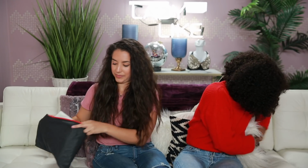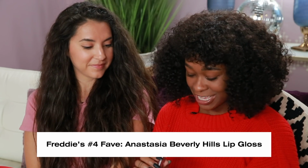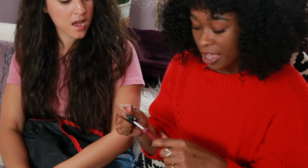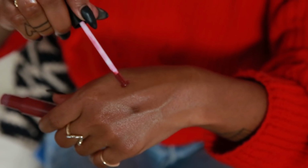Wow. My next one, it's this Anastasia Beverly Hills lip gloss. What I love about this is that it is not sticky, it's really smooth and creamy, and it's super pigmented. And when I think about colored glosses, I think of just more of a sheer, like overcoat color. Yeah. Check this out. That's a gloss? Yes.